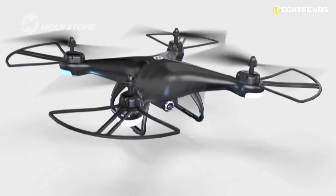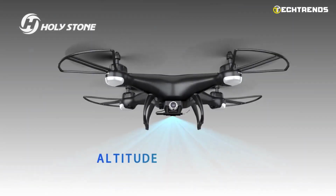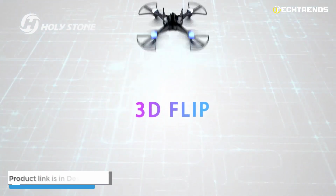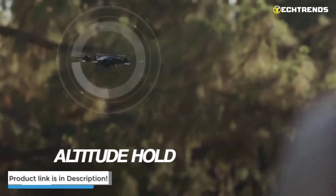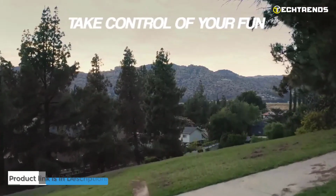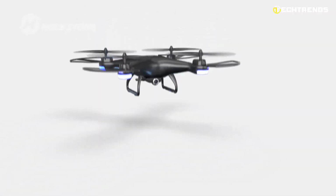Excellent camera for the price, 4 GB of included storage, and various flight modes, including headless mode, FPV, and altitude hold. The NH760 FPV is the right choice if you're seeking the best drone under $100.